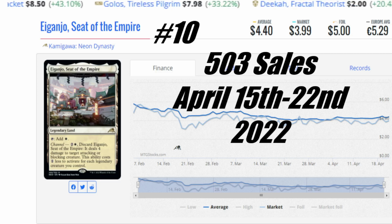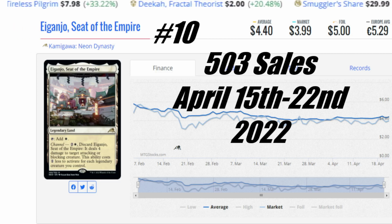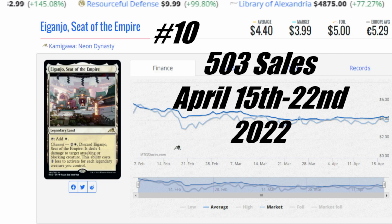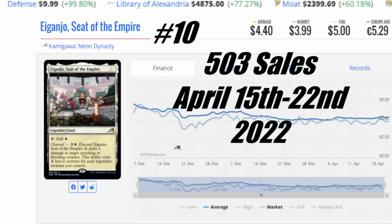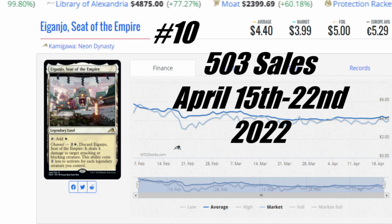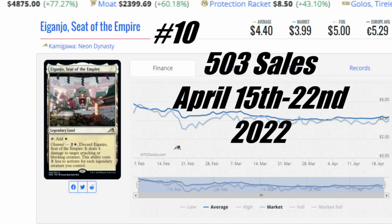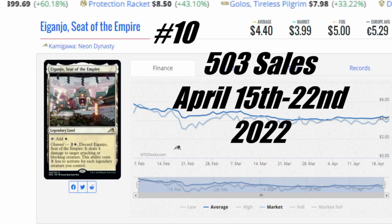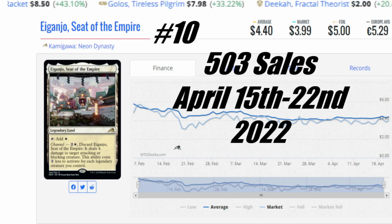Now, at $4.40 US, this makes it a very affordable card still. The market's at $3.99 US. A foil is only going to run you $5 even US. Pretty acceptable. And then, of course, it's €5.29 to get this card into your house. And here in Canada, we're looking around the $6 mark Canadian, give or take, depending on where you're shopping. I gotta say, I love the card. I do use it a lot in Arena. It's got my respect.